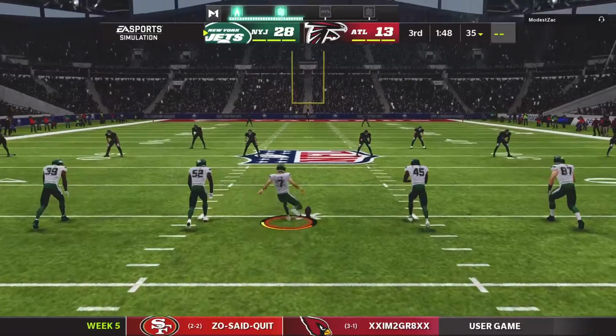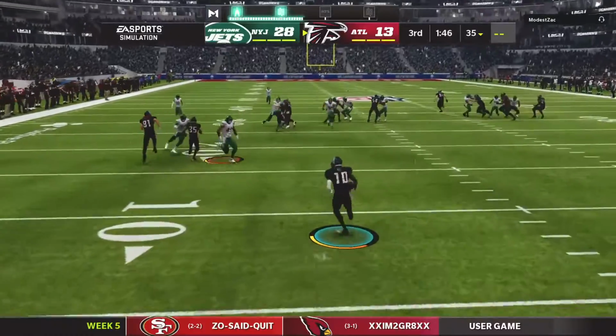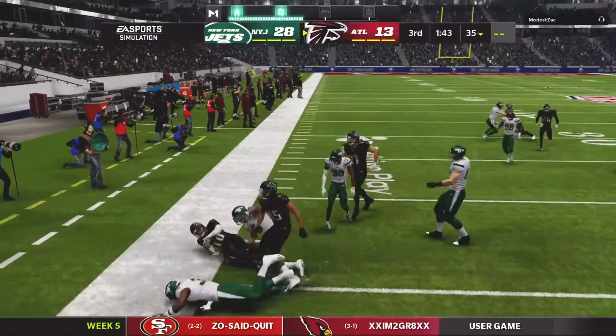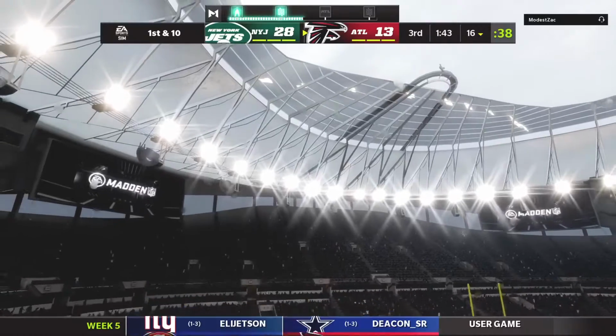So they'll get another shot on offense following that pick six. And now the kick is away. And in hindsight, probably should have taken a knee as he only gets this out to the 16-yard line.